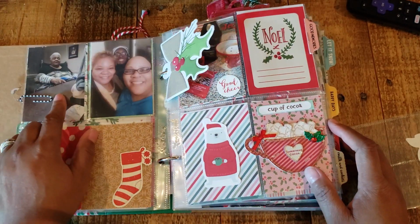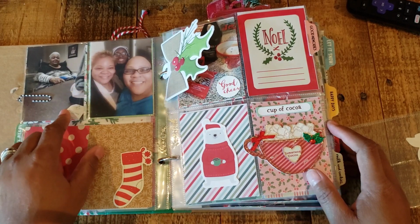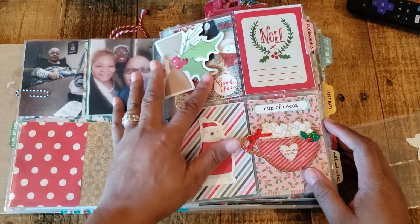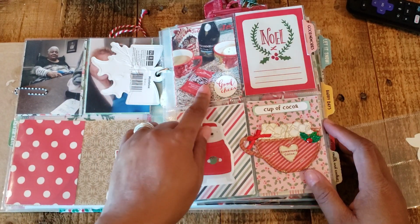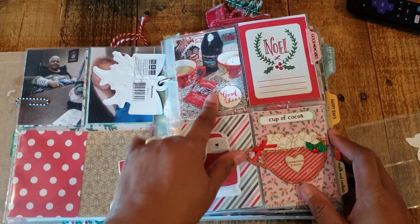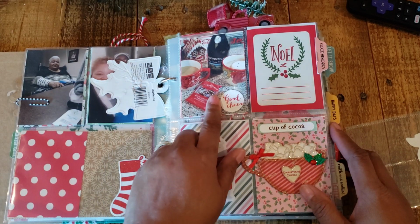This is a page. My mom's birthday is in December, so I got to see my mom. And then here is a picture of myself, my sister, and my daughter. And this was a picture of a holiday recipe, hot drink recipe. Well, it doesn't have to be hot, it could be cold.